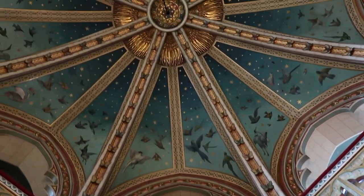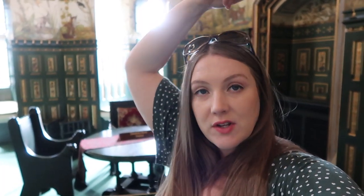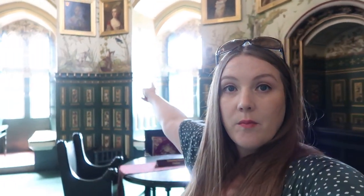Oh, that's really pretty, the ceiling. Wow. Hello, welcome to the parlor. The parlor is right off of the banquet hall, so it's kitchen, banquet hall, parlor, which makes a lot of sense. This room is really cool because, of course, it's beautiful and everything is hand-painted and hand-carved.